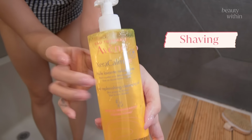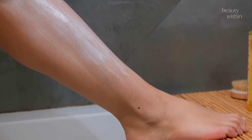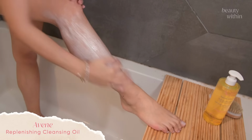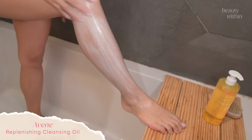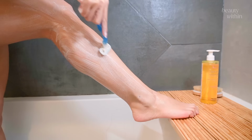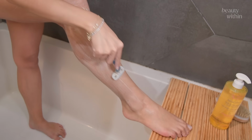Now moving on to something that I just don't do that much in winter. Shave! Truly embracing the furry fell. But anyways, today we are shaving and I like using these body oils for shaving because it gives the smoothest shave and it just feels really good on the skin. Honestly, how many times am I going to say the word smooth in this video?